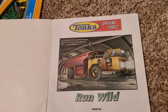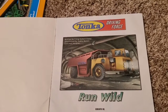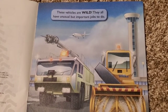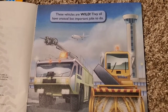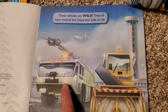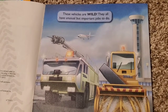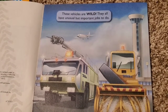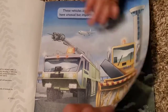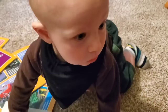Run Wild, written by Craig Robert Carey, and the pictures are by Isdri Menez and Ivan Vasquez. These vehicles are wild. They all have unusual but important jobs to do. What's that one, Nathaniel? Look at this one. What's this one? Aircraft. An ARF truck, isn't it? Yeah, it's an ARF truck. Aircraft. And you're right, because it works on aircraft.